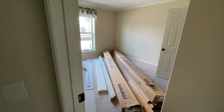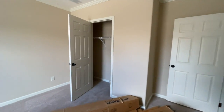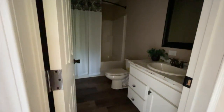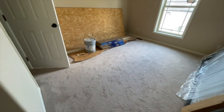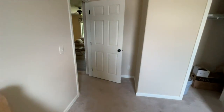To the right, you have bedroom number one. Let's try to see into the closet. You got a standard closet in here. So that's bedroom number one. You got your guest bath here. And then next to the guest bath, bedroom number two. They appear to be the same size, so keep that in mind. And there's the closet. All right, so this is a three bedroom, two bath.